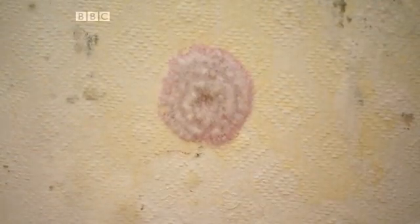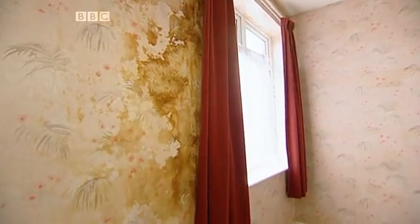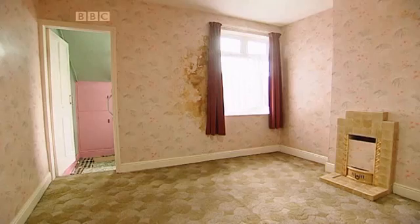You sure you came to the right house, are you? Yeah, I hope so. 100%. It is the right house. I've got all the paperwork in the office saying it's the right house. So the mould seems to have appeared as if by magic. Let's hope they can make it disappear just as fast.